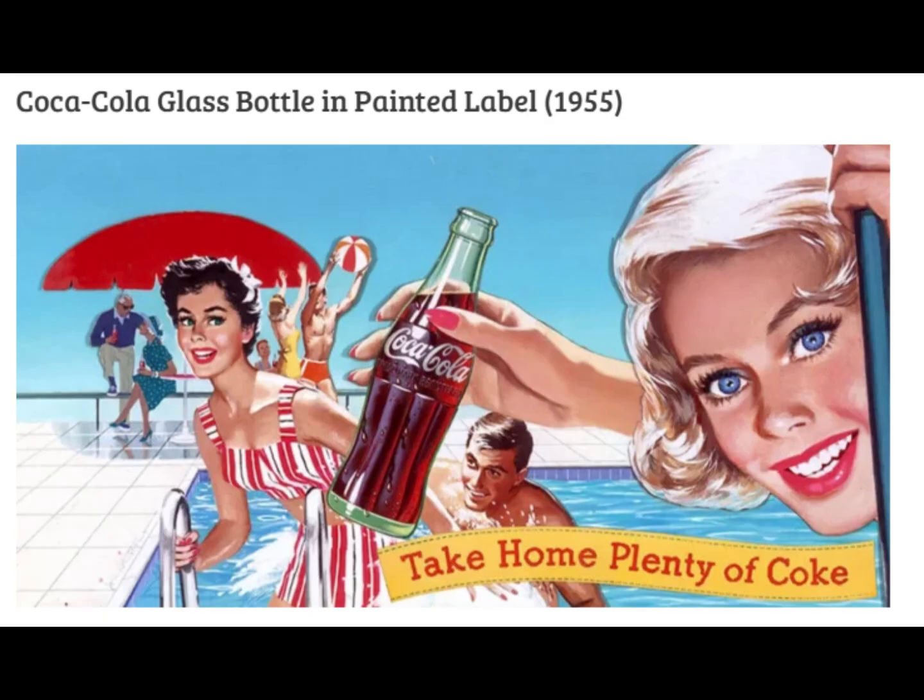Coca-Cola glass bottle in painted label, 1955. In 1955, a vibrant shift happened when Coca-Cola's monochrome label was replaced by a painted label, or applied color label. This was a new turn in Coca-Cola's brand story. The strategic move to incorporate vibrant and colorful designs helped captivate consumers' eyes. Hence, the inviting pick ultimately enhanced the shelf appearance of the Coca-Cola brand.